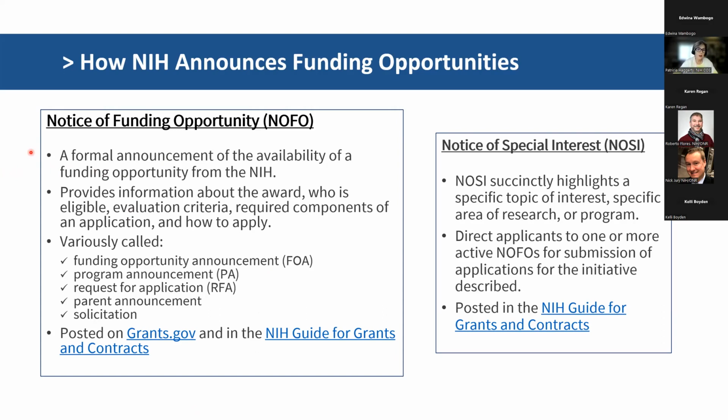It provides information about the award, who is eligible, what the evaluation criteria for applications will be, what the required components of the application are, and how to apply. And you have undoubtedly heard the announcements variously called Funding Opportunity Announcement, or FOA, Program Announcements, or PAs, Request for Application, or RFA. Some of them are parent announcements, and some of them are called solicitations, but they're all under the umbrella of the NOFO. So NOFOs are posted on grants.gov and in the NIH Guide for Grants and Contracts.